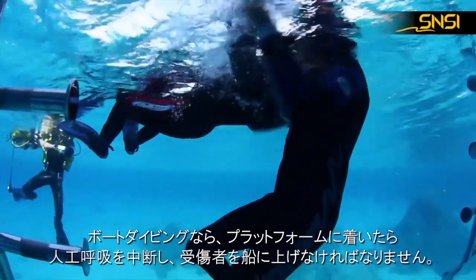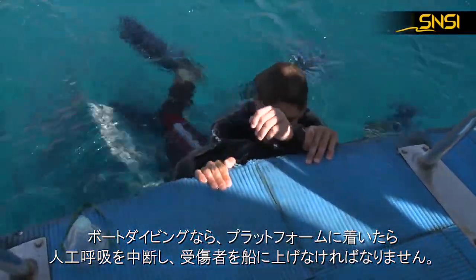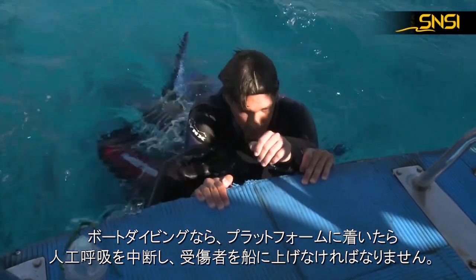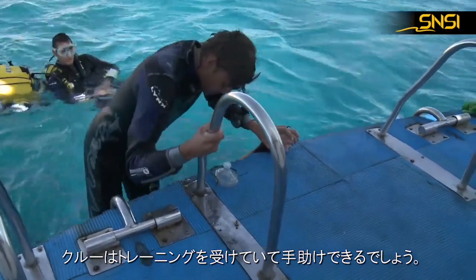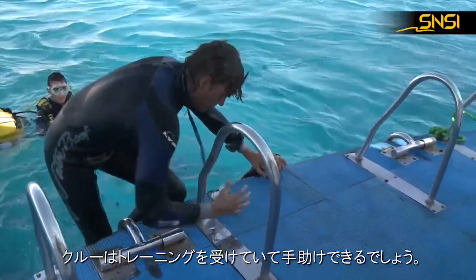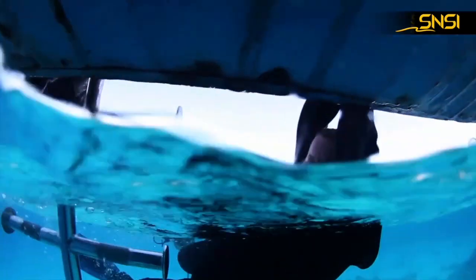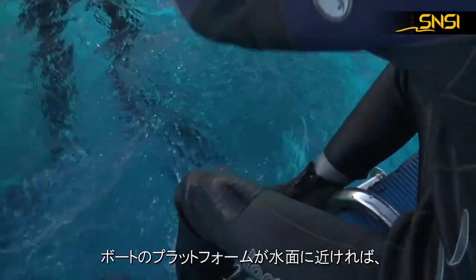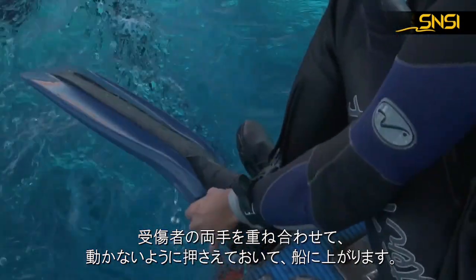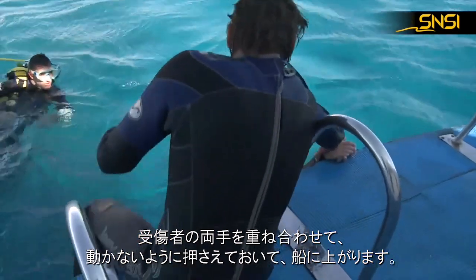If the dive began from a boat, after reaching for the platform, you must interrupt the artificial respiration to take the injured party aboard. The crew should be trained and therefore able to help you. If the boat has a platform near enough to the water, place the injured person's hands on top of each other on the platform and keep them still while you board.